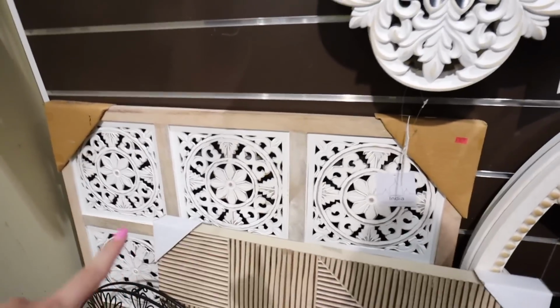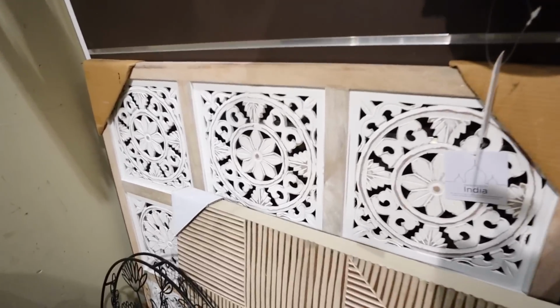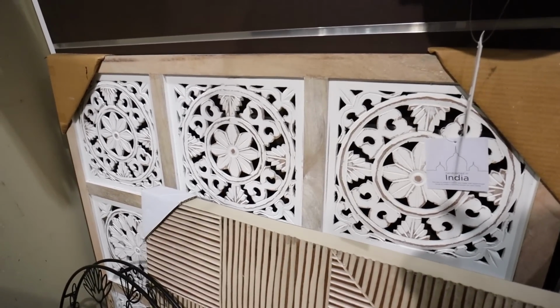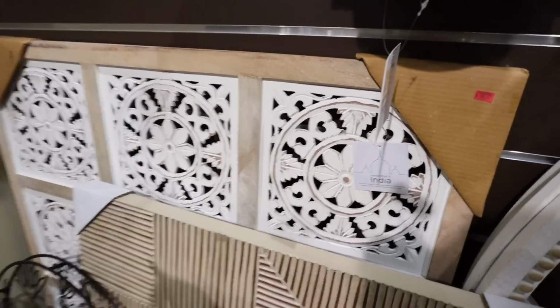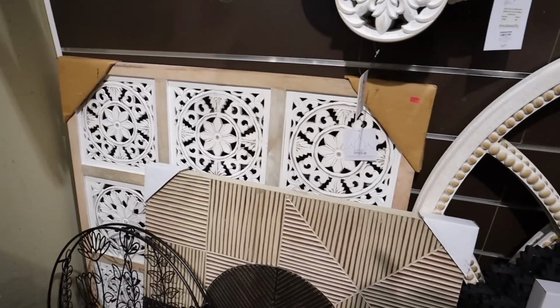Another big wall decor find. This is huge and it's beautiful. It's a carved wood, just big wall plaque, and then I like how it has this natural wood all between it. It's just 9 different panels.